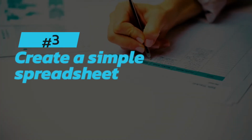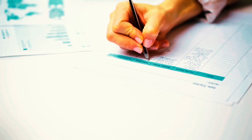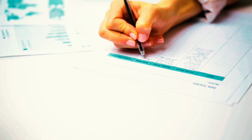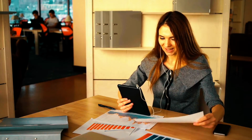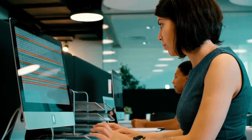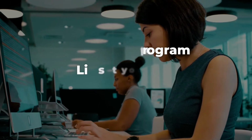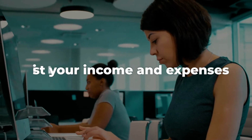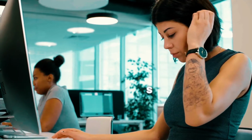3. Create a simple spreadsheet. There are a few key ways to cut down on overspending, and one of the most effective is to create a simple spreadsheet. This will help you keep track of your spending and budget more effectively. To create a spreadsheet, open a new document in Excel or another spreadsheet program. List your income and expenses in separate columns. Include all regular payments, such as rent, food, and transportation costs.